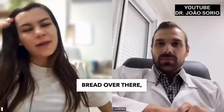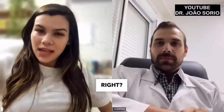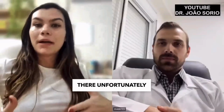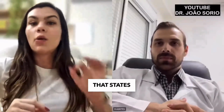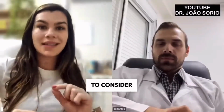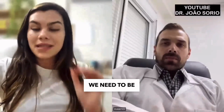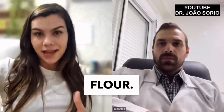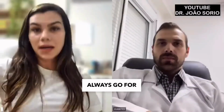When it comes to this little bread over there, it can exist preferably, right? Actually, it should be a whole grain bread. And when we say whole grain bread, there unfortunately isn't a law that states a minimum amount of whole grain flour to consider a bread as whole grain. So we need to be extra careful when reading the label of that food item in the supermarket. The first ingredient should be whole grain flour. So preferably always go for breads that have a higher percentage of whole grain flour, right?